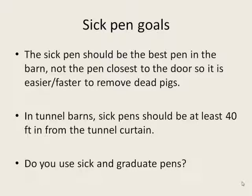You don't want the pen of cripples and the broken shoulder that you should have euthanized 3 weeks ago and all of that being the one in front. You got to get that sick pen down the barn. Do you use sick and graduate pens? You have a smaller pen to get them started for 3 to 5 days. If they don't recover, it's time to euthanize them because that's the right thing to do. Or if they get better, they go to another pen. Have you thought about how to put that in your barn?